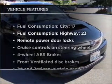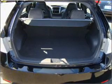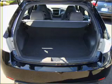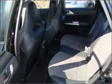Plus, enjoy these notable features that are included in this ride: air conditioning, power door locks, power windows, power steering, cruise control, power mirrors, an alarm system, an AM/FM stereo with an MP3 player.